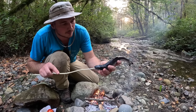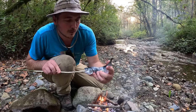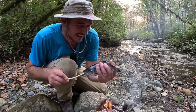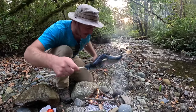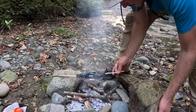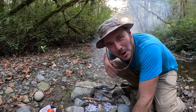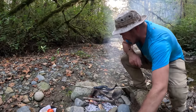What we're gonna do is just go in through the mouth. Come out one side. Ooh, almost speared my hand there. One more time by the tail. There we go. Got a salmon on a stick. Perfect, that guy's just hanging out right there in the smoke. We're slow roast smoking that salmon. Oh, that's gonna be good.